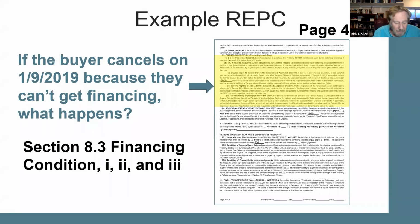Okay, and then it goes on to say earnest money deposits released to the seller. If the REPC is canceled as provided in 8.3 B and I, the seller agrees that all the buyer's earnest money deposit or deposits, if applicable, shall be released to the seller without requirement of further written authorization by the buyer. So, there is some teeth in here that the seller can depend on.